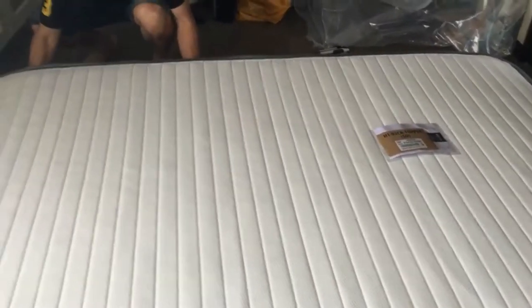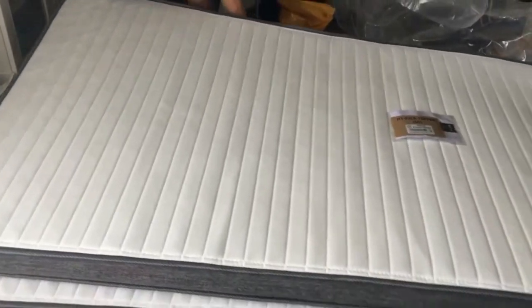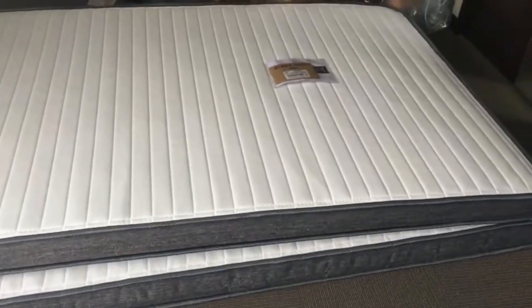Okay, so far I've got two semi-double mattresses. I'm just waiting for the frame.